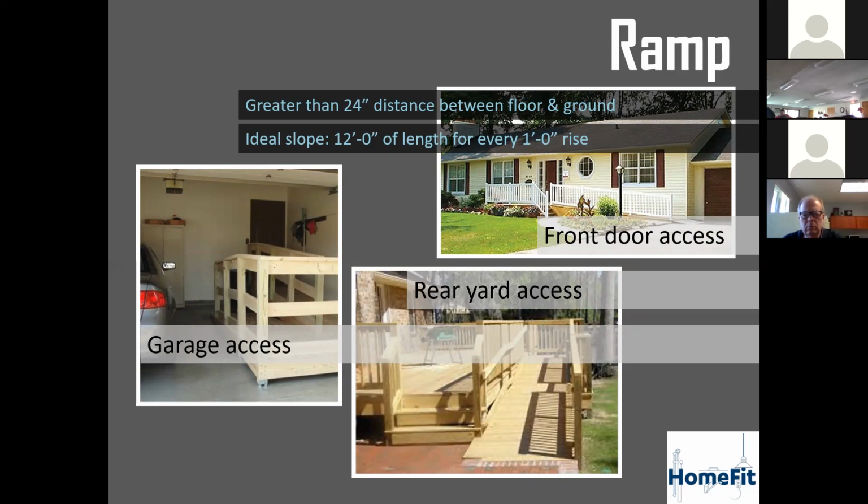Same thing for a ramp. A ramp is nice too, and it can accommodate all three kinds of conditions as well. It just addresses a steeper slope. The rule of thumb for that is for every foot of rise, you go back 12 feet. So that's how you address that one. Again, if you've got 24 inches, you would technically need 24 feet of length of slope to achieve a nice gentle slope up to the front door.